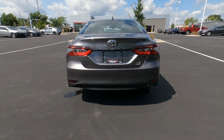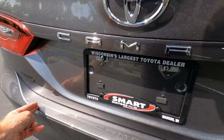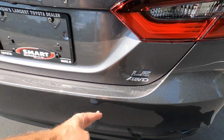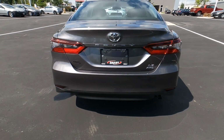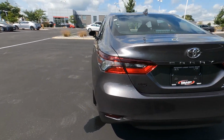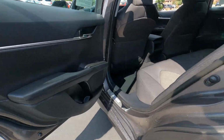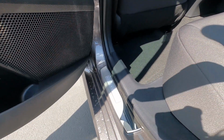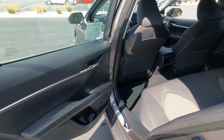This one does have a protection package on it, which gives you some threshold protection. So there's a clear strip here to help prevent scratches on the bumpers. There's also threshold guards, protectors in the doorway threshold. So this little chrome strip down here, there's 4 of them, 1 on each doorway. That's all part of that protection package.